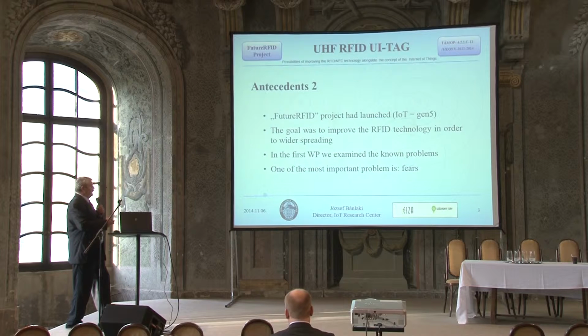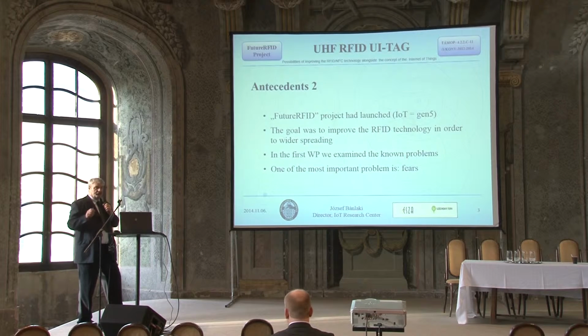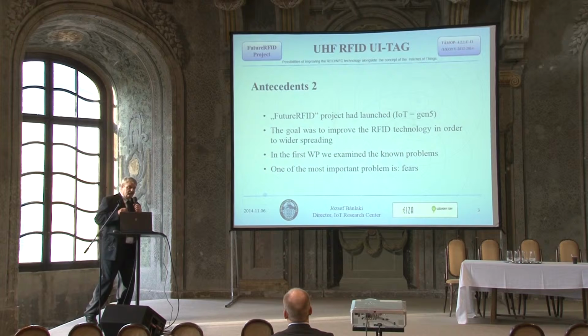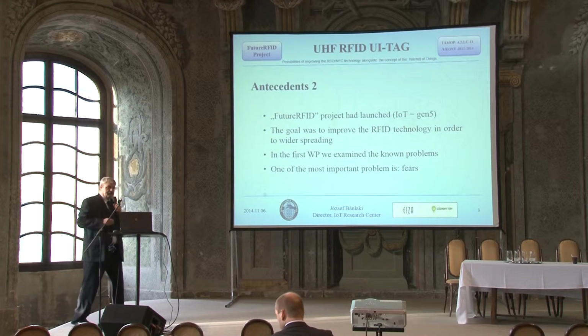The Gen 5 means that the first generation of the Internet was the Internet of computers. The second was the Internet of data. The third one, the Internet of content. The fourth one, the Internet of people. And the fifth one is the Internet of Things.